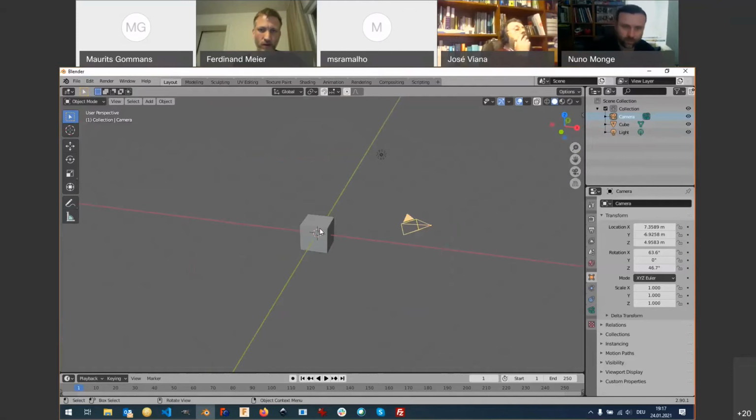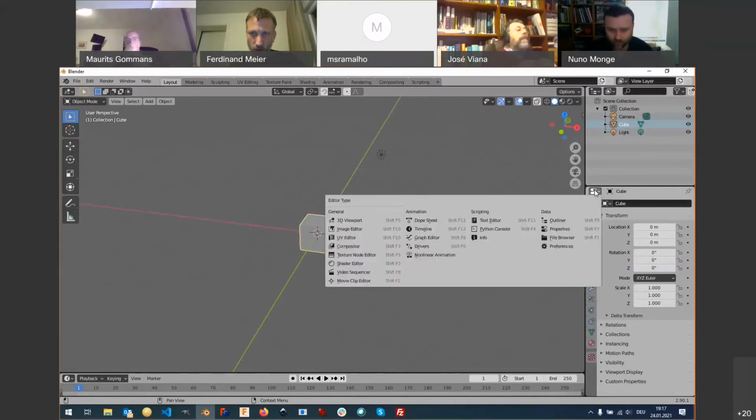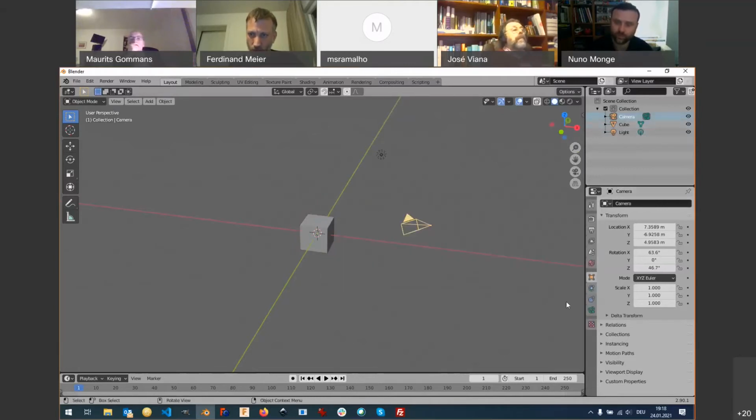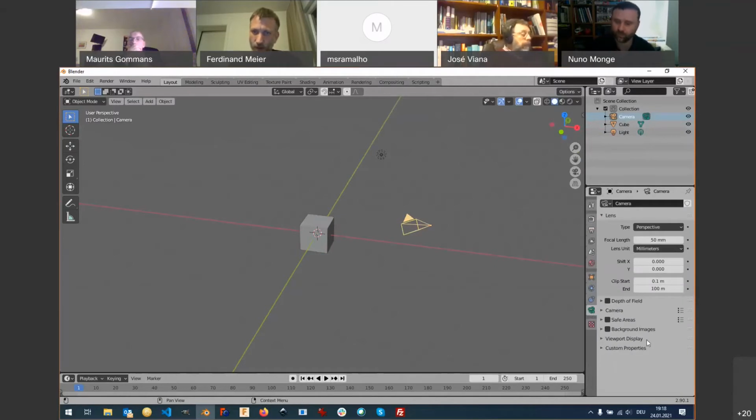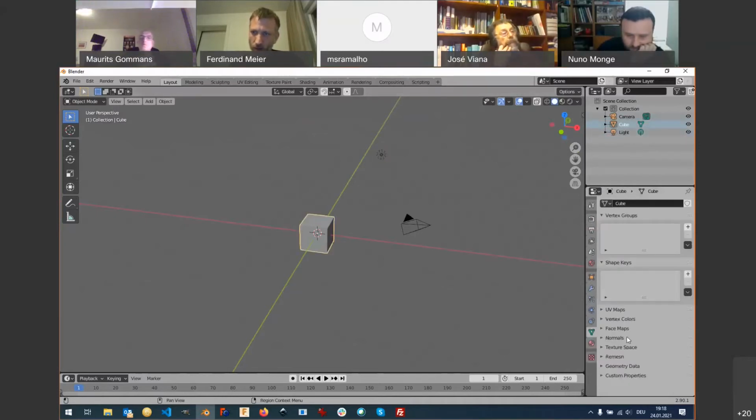For the moment, it's enough for us to know that we have 3 objects. One is our camera, and by just left-clicking on an object, I can select it, and it will tell me, okay, this is a light, this is a point light. If I click on this one, I get the camera, and if I click on this one, I get the cube. Depending on what you have selected, the information in the buttons window, actually it's not called buttons window, it's called properties window, will change. For example, if I have a camera selected and I click the camera symbol, I get all the settings for my camera. If I click on the light, I get all the settings for my light. And the same thing for the cube.